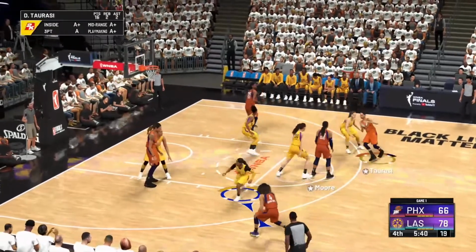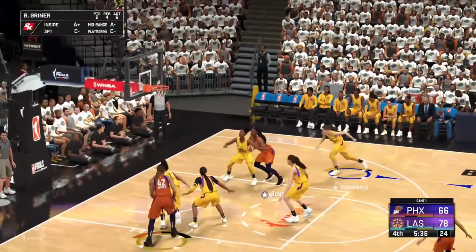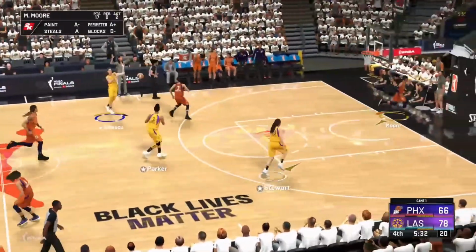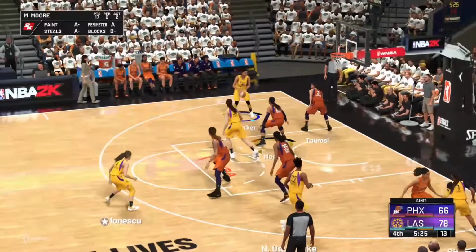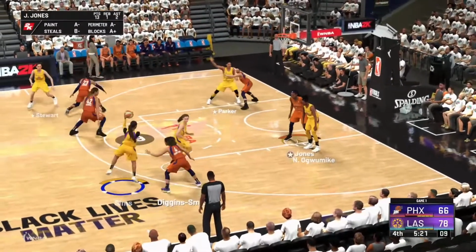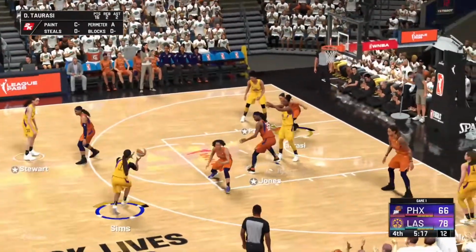Pass to Moore. Taurasi for 3. Neko Ogumake pulls it in. Got a lead not just on the scoreboard, but in the rebounding numbers too. Yeah, it's been a gritty performance and a physical brand of basketball, but hey, that's how you win. Bring your lunch pail. Outside for Sims.